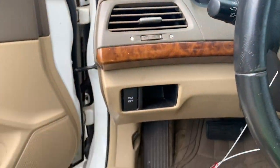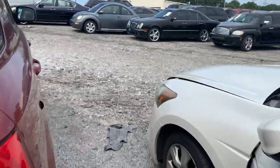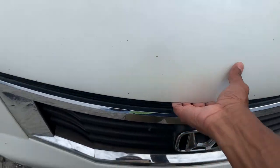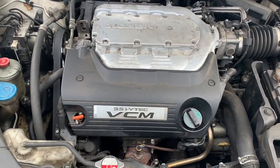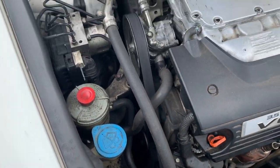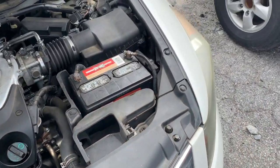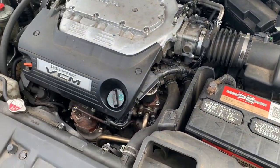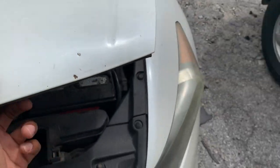Ooh, no power, my friend. See what the motor looking like, man. We might have to get this one to try. I don't know yet. Let's see. 3.5, so it's the V6 with 230,000 miles on it. I don't know. I might crank this one, y'all. Should I crank this one? I don't know.